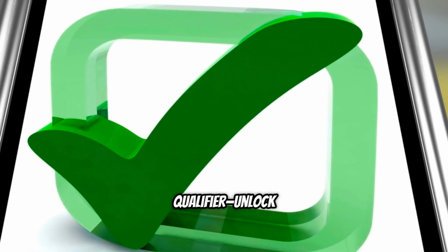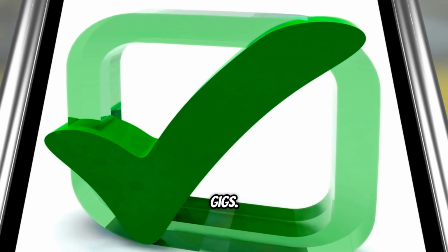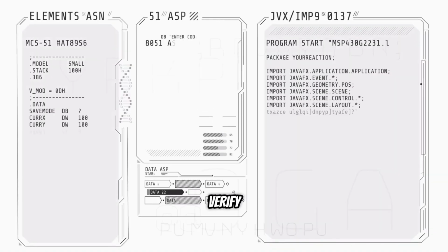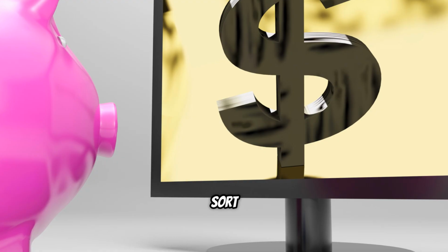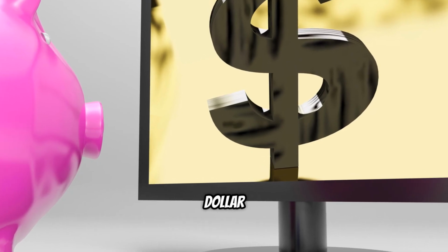TaskEarn AI pays you for tiny jobs that train AI. Sign up, pass a quick qualifier. Unlock better gigs. Label pics, verify text, type short answers. Check, check, check. Sort by pay. Pick the $3 to $10 tasks.